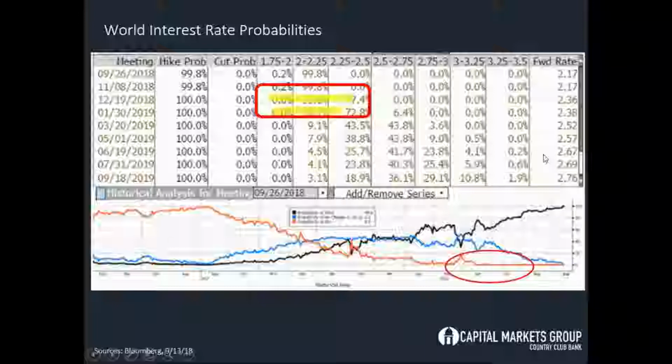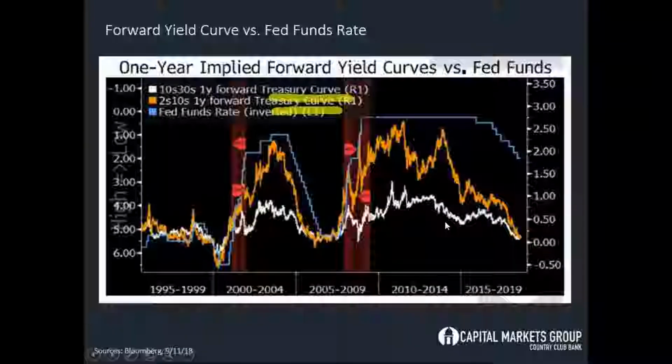And what the Fed does really does impact short-term rates. This is just a graph showing the Fed funds rate inverted here in the blue line. So it's essentially the Fed funds rate flipped upside down, followed by the 2s to 10s one-year forward Treasury curve shown in yellow and 10s to 30s Treasury curve shown in white.